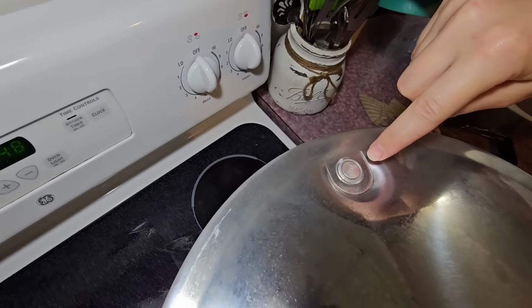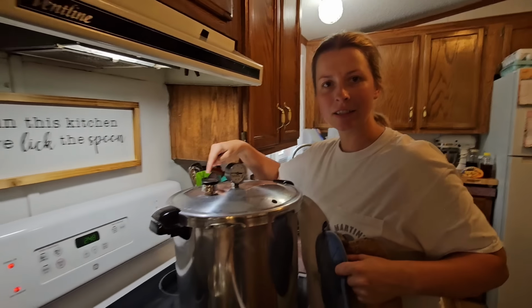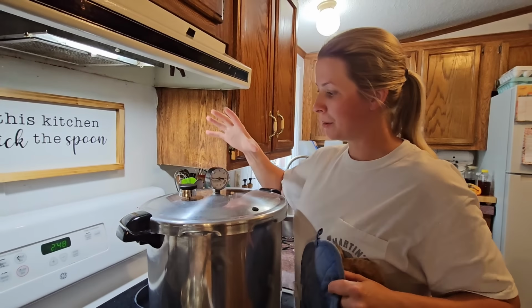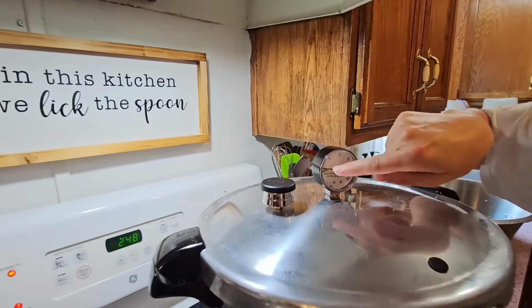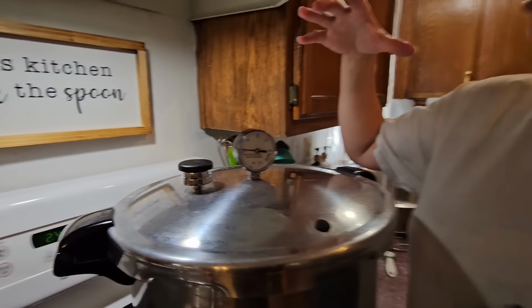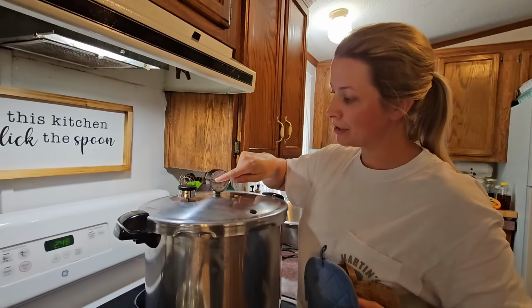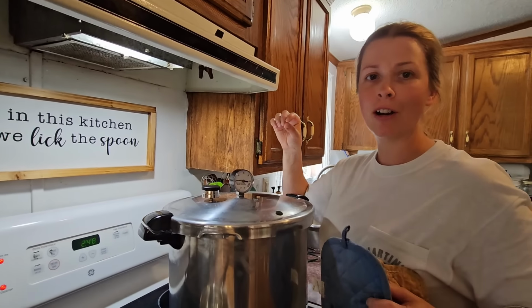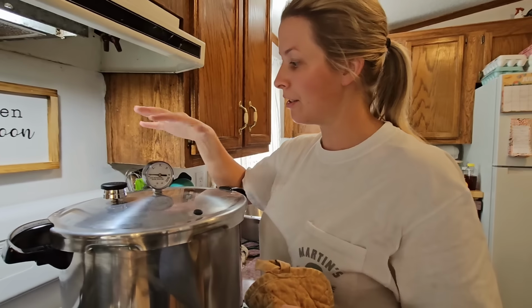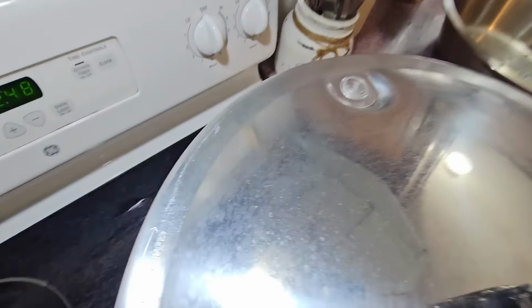Okay, so the pressure's down to 0, and this little thing back here in the back, I think it's called an air vent or whatever, pops up whenever the pressure has gotten in there. It pops up, and then that's when the needle will rise. Whenever you're waiting for the pressure to come down, the needle comes to 0. I timed it, it was just over 30 minutes for the pressure to go from 11 pounds down to 0, and then for the vent thing to go all the way down.